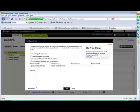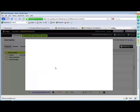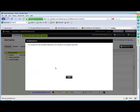Typically they'll give you name servers that go in succession, so you have NS303 and NS304. Every hosting company will be slightly different. Most of them will give it to you upon login to your cPanel or in your welcome email, as you saw that I was showing you there. And it will take a few minutes for these changes to take effect.